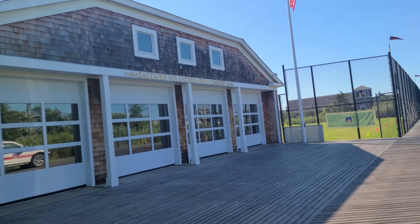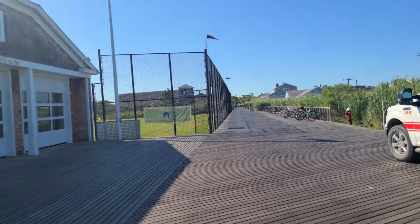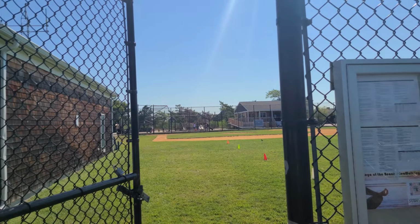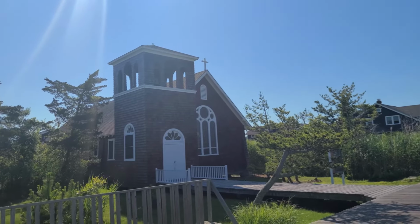There is a fire station. Well, there's also a fire station in Kismet. I just didn't film everything. But you also have churches, playgrounds, restaurants, and even a market. So really anything that you would need.